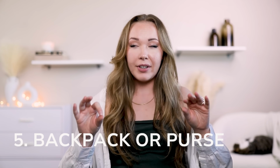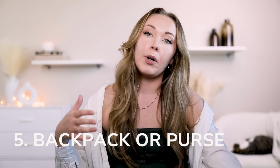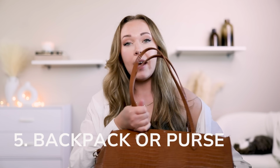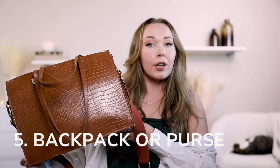However, on the few very rare occasions that I'm not traveling with a lot of camera gear, and maybe I only need one camera body and one lens, or I don't need any camera equipment at all, my next favorite personal item bag is the Béis Work Tote Mini.